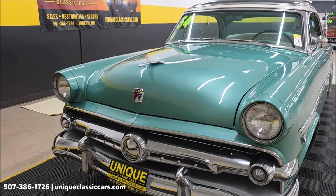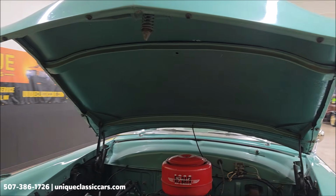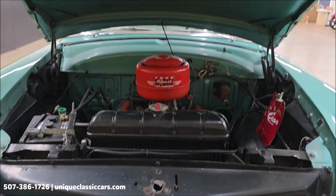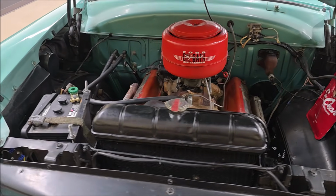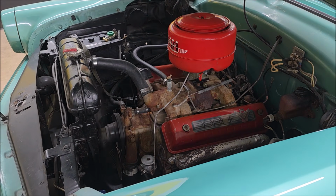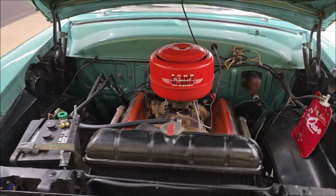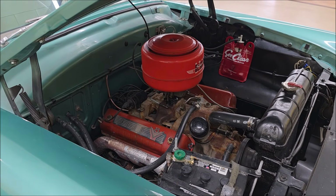Let me pause it a second, get the hood open, take a peek. Alright, there's a look at the underside of the hood and engine bay. So I mentioned 6-volt system. There's your battery disconnect for when it's in storage or in between drives. There it is, the Y block, 239 cubic inches. Running pretty smooth.